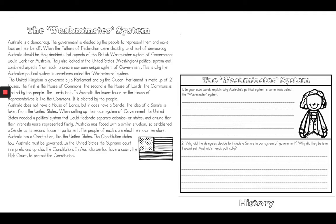The Washminster system. Australia is a democracy. The government is elected by the people to represent them and make laws on their behalf. When the fathers of federation were deciding what sort of democracy Australia should be, they decided what aspects of the British Westminster system of government would work for Australia. They also looked at the United States, to Washington's political system, and combined aspects from each to create our own unique system of government. This is why the Australian political system is sometimes called the Washminster system.